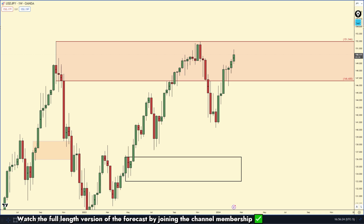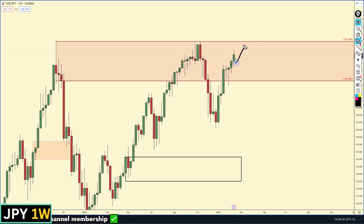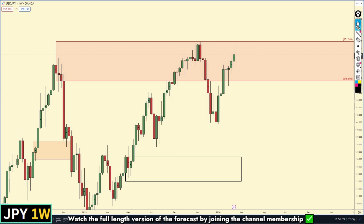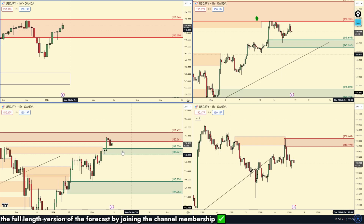All right, now on to the forecast for the USDJPY. Looking at the weekly chart here, we are approaching that not all-time high, but that high again on the USDJPY. Again, if we break this high, we'll have a pretty nice weekly uptrend here on the USDJPY. So we're obviously going to go to the lower time frames.